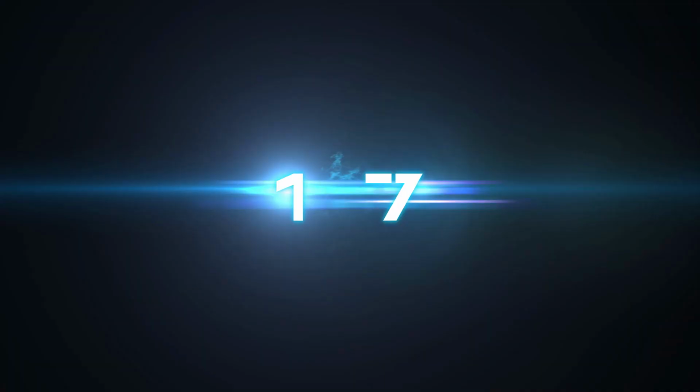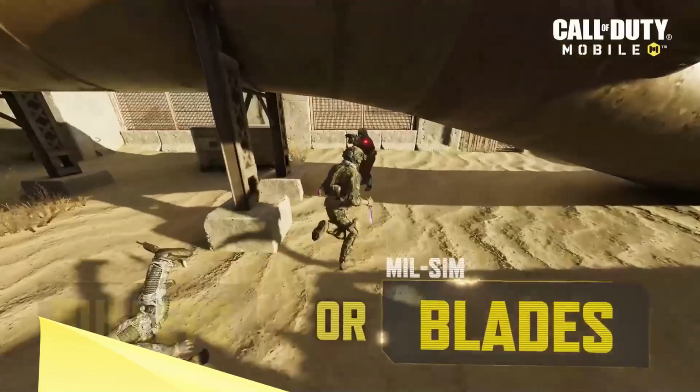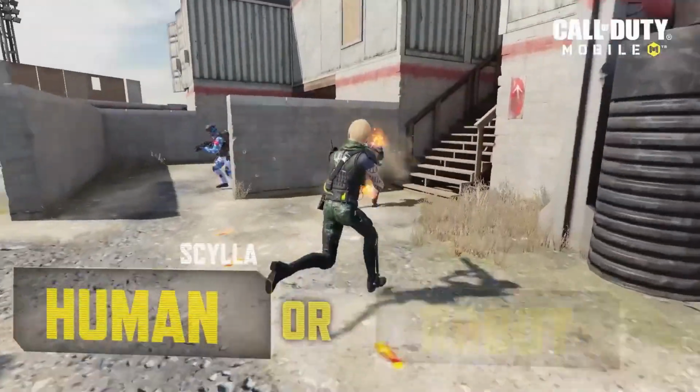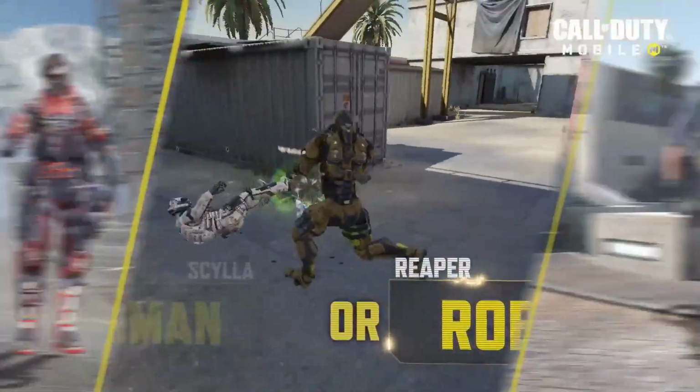At number 17, Call of Duty Mobile. You can't argue that Call of Duty Mobile is leading the pack as one of the best FPS games on Android. It has reached over 500 million downloads since its release in 2019. The game is already a few years old, but it's still going strong.